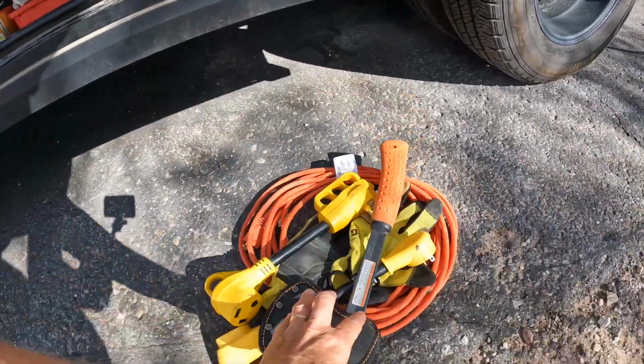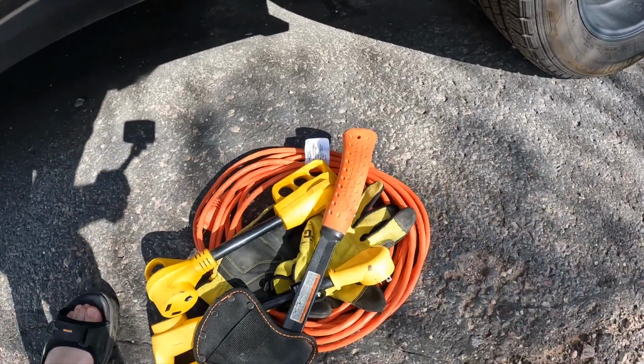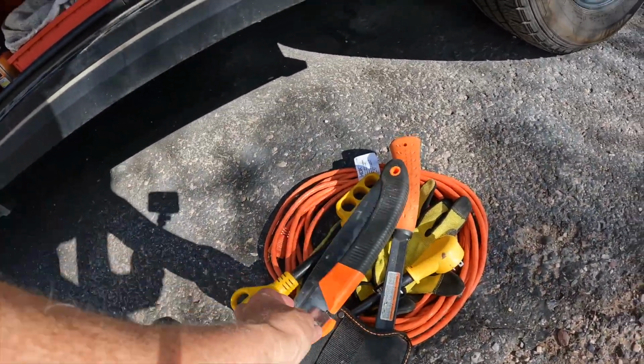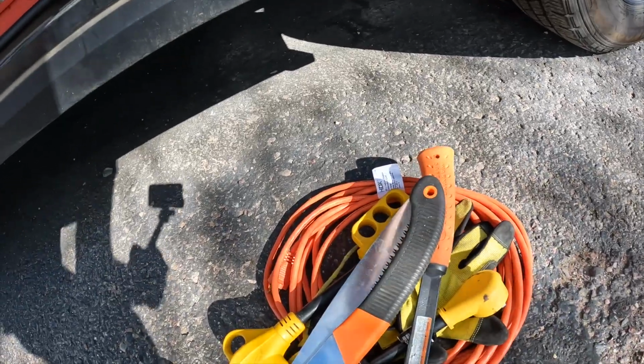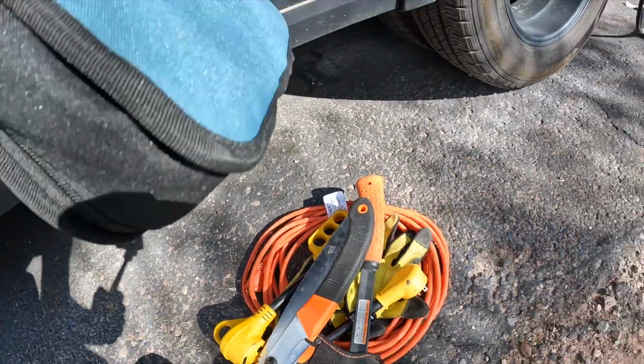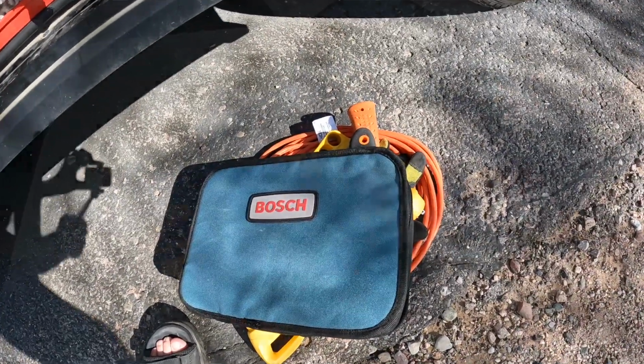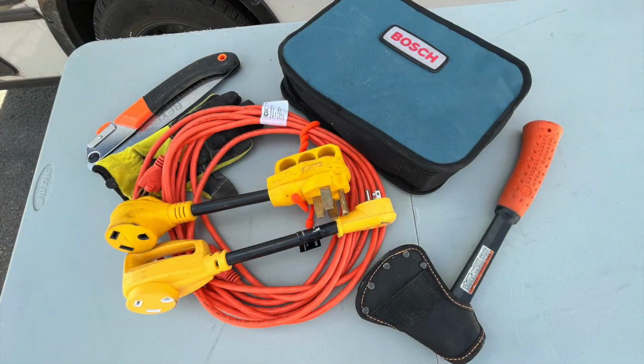And then there's a standard electrical cord, a pair of work gloves, and then we keep a few other items back in there. There's a hatchet and a handsaw, a compact handsaw, and a Bosch drill, along with a pair of work gloves.